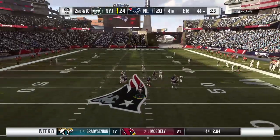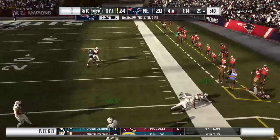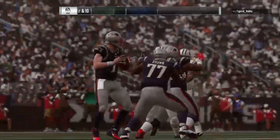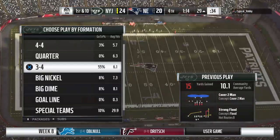They'll look to throw. The sideline, and look at that catch. Dragging the toes, and that's going to be a first down. Well done. The Patriot passing game is rolling. They've got another first down.